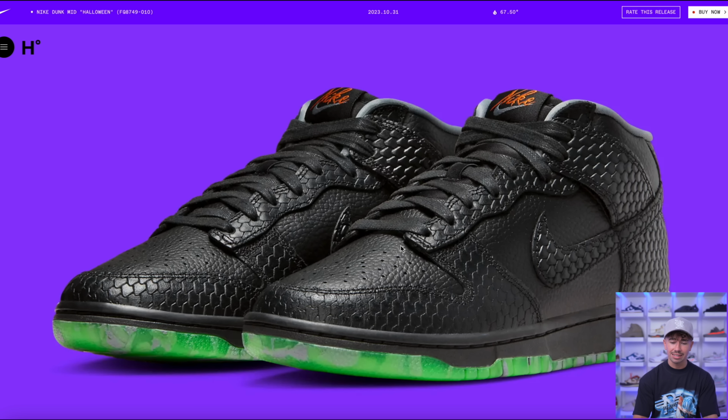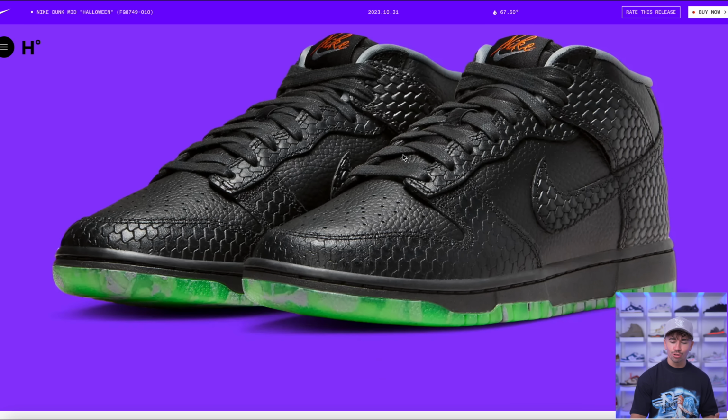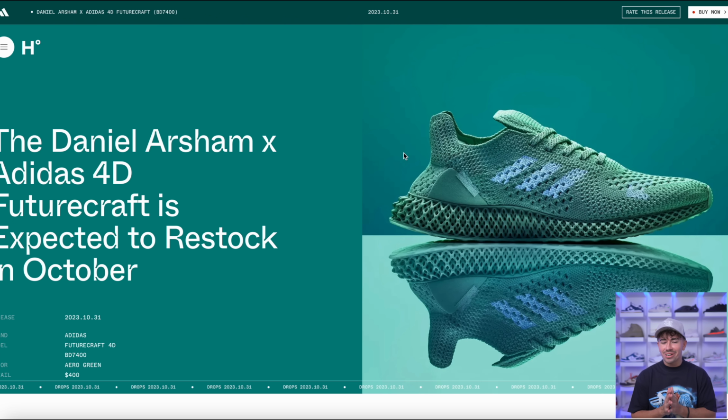You've got the wax laces, you've got the snake or crocodile print on the upper. These do come with a pretty interesting outsole, which is all over slime green, has some kind of mixture effect going on. Either way, these are going to be dropping on Halloween day, so October the 31st, so you can look out for a pair then. Right, this one is pretty interesting.